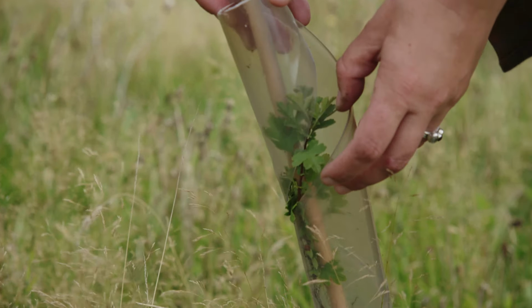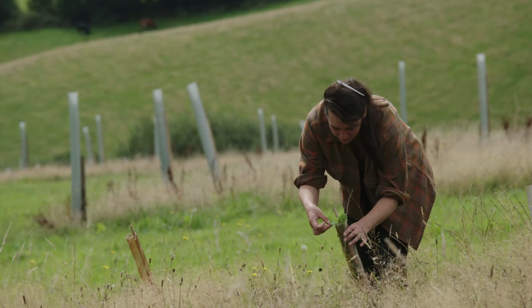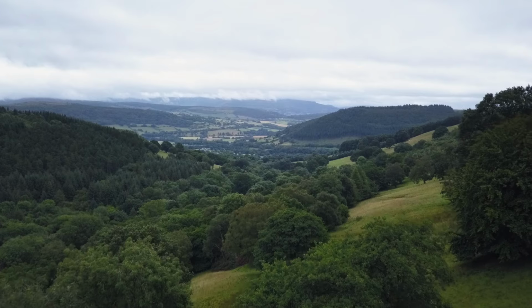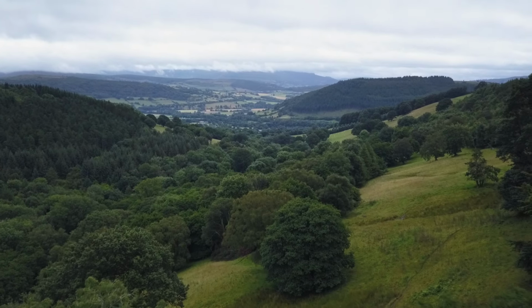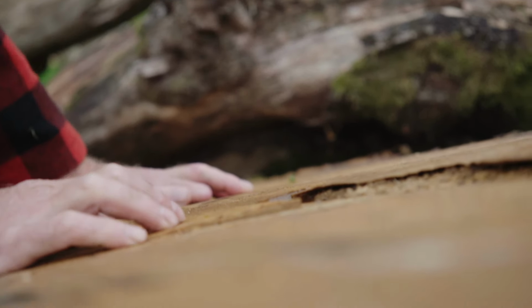We were a bit daunted by the idea of planting 2,000 trees and shrubs, but actually it was really simple. There was just 3 people and we did it in a week. It's leaving behind something better than when you first found it. That's what it feels like. Whoa, beautiful. You're giving something back, aren't you?